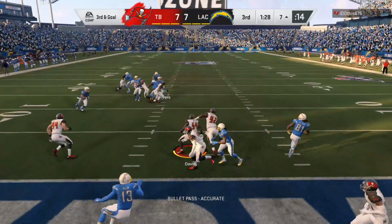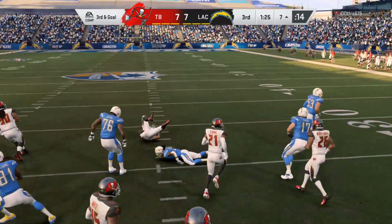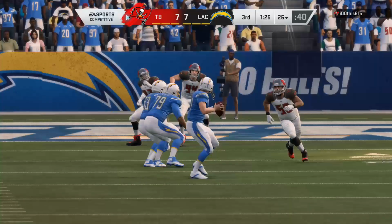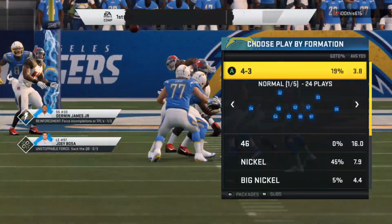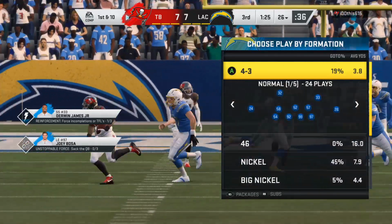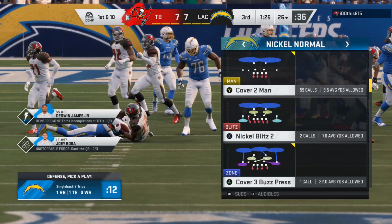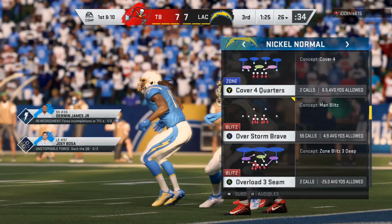Into heavy traffic, and it's intercepted. Picked up by Levante David, and he is all the way up past the 25. Well, this is a defense that can confuse even the best of quarterbacks with their zone schemes. And here you've got a linebacker that's going to stay at home and just sit down in that zone. And this one basically comes right to him.